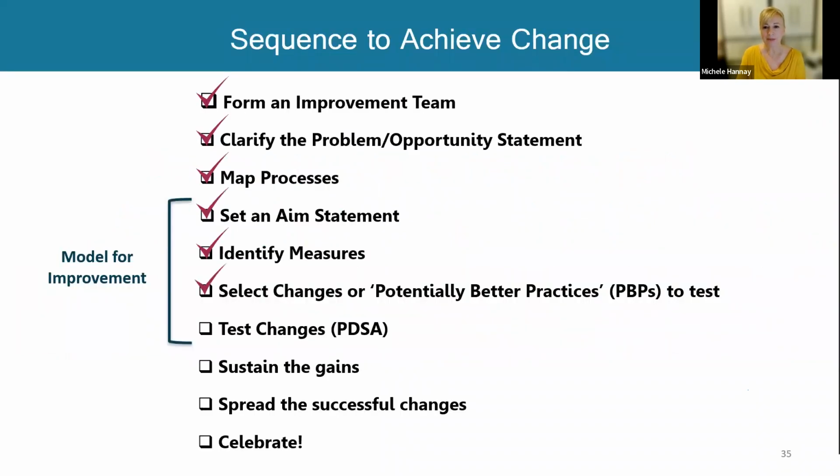And then next, the team decides what changes to test. We tend to call them potentially better practices. And I know we're used to hearing about things as best practices, things that the evidence tells us are the way to do things. We like to say potentially better practices because there are definitely sort of accepted ways to do things, but every clinic is different.